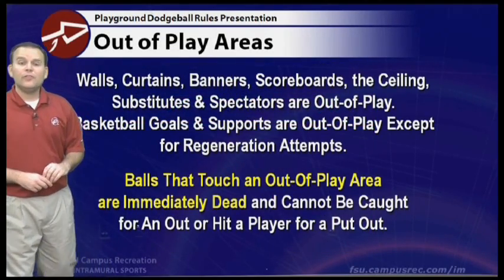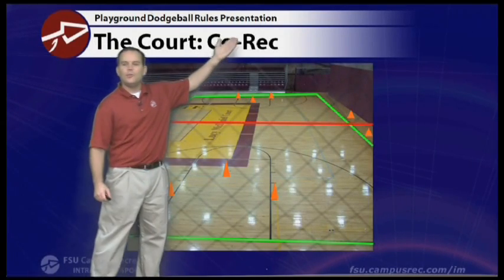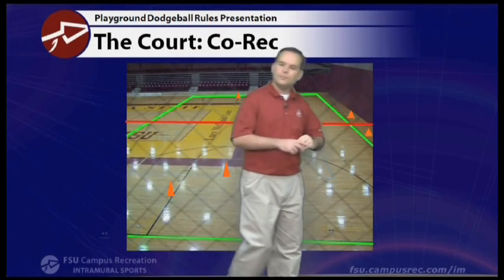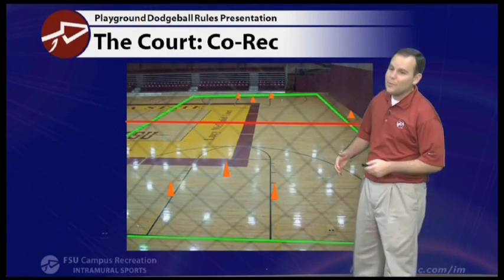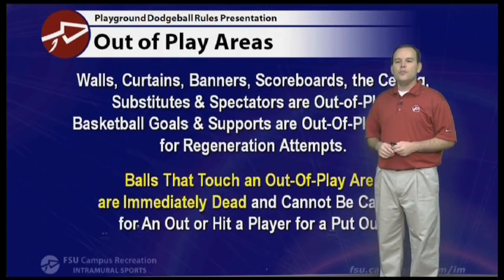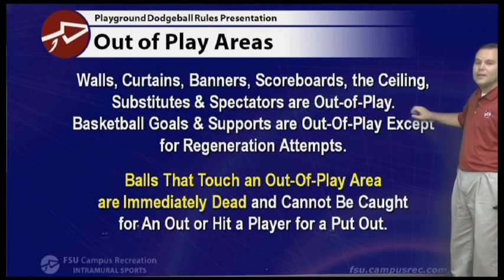All right, out-of-play areas include curtains, walls, banners. We got all kinds of stuff. We've got some basketball hoops up that are out of the screen here, but you can see on the far side that we've got that curtain, and something that hits a curtain, for example, would be considered out of play. If it hits the back bleachers, that's out of play. All those different areas are considered out of play, along with your substitutes and subs. So if it hits someone on the sideline, out of play.